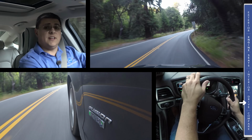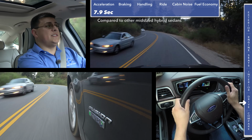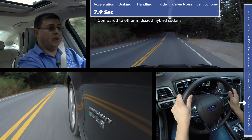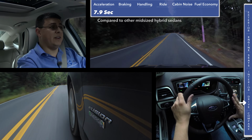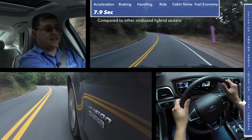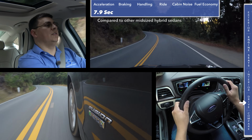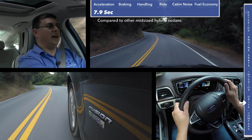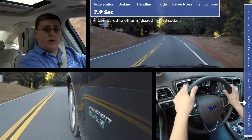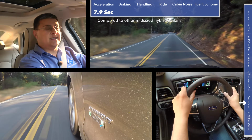As I said before, your acceleration times from 0 to 60 will depend on what drive mode you're in. The hybrid drive mode is the slowest mode in this vehicle at 8 seconds 0 to 60. If you're in charge deplete mode, and that means that the EV portion of the battery has at least some capacity to it, then that drops down to 7.9 seconds. If, however, you're in the EV only mode, then it will actually take you 15 seconds to go from 0 to 60, which is about the same time that it takes the Prius Prime to go from 0 to 60 in its EV mode.